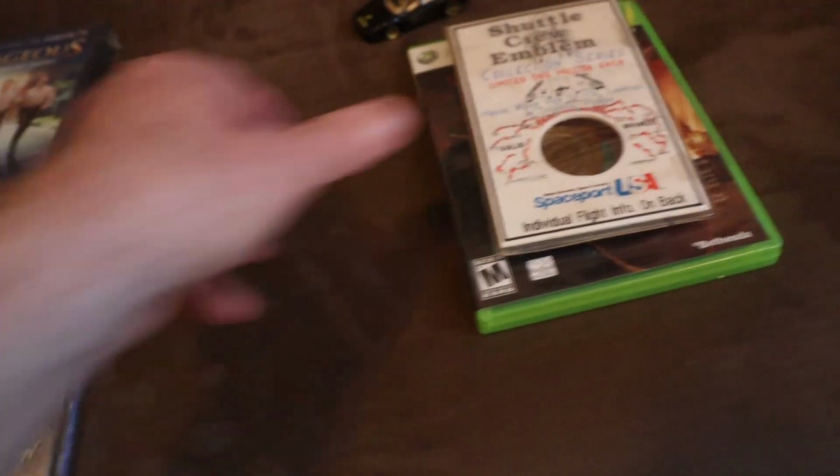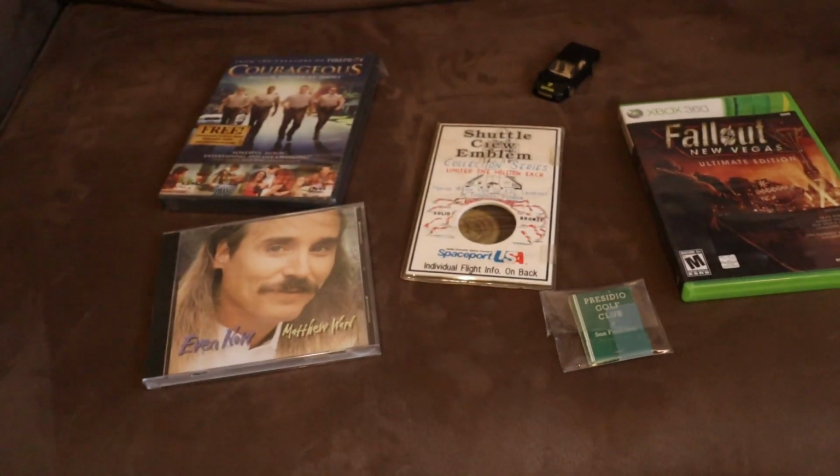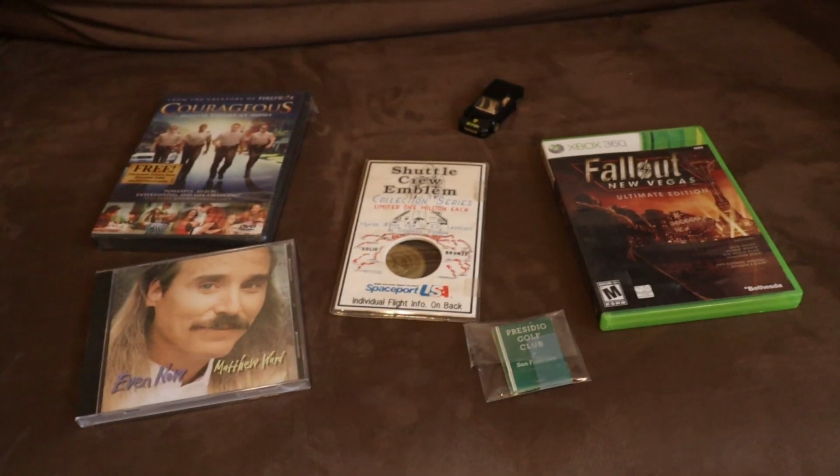So right there are the six things that sold while we were out on vacation. Now it's time to get them packed up and get them out.